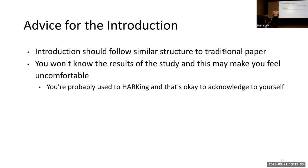Because you're used to HARKing, and it's a small thing, but we're used to knowing what the results are going to be, and so we form the introduction so that the people reading the paper expect exactly what came out of the study, and that's a natural thing. Even in social psychology, there's one paper about writing that tells you to do exactly that. So you haven't been doing anything wrong this whole time.